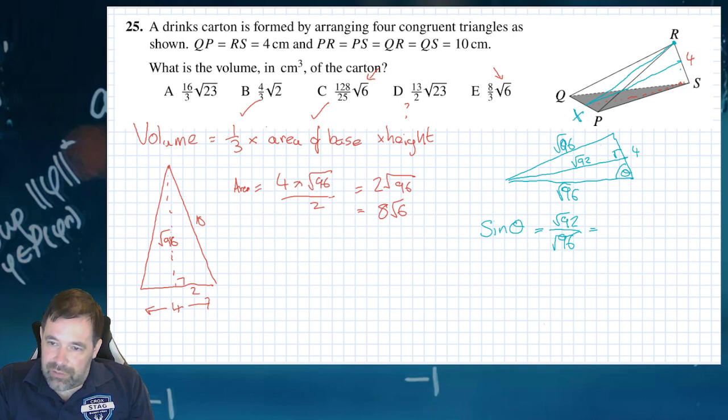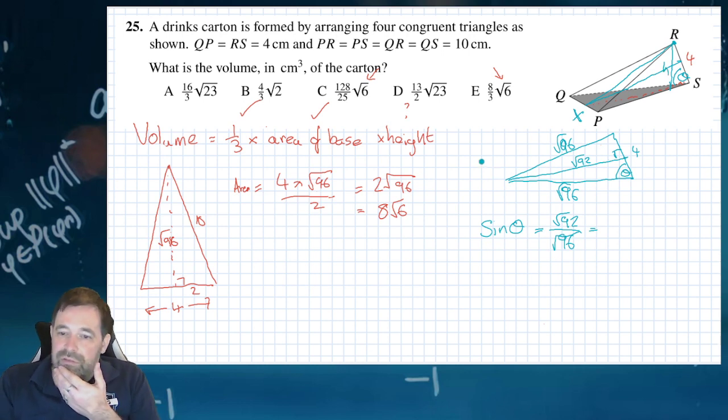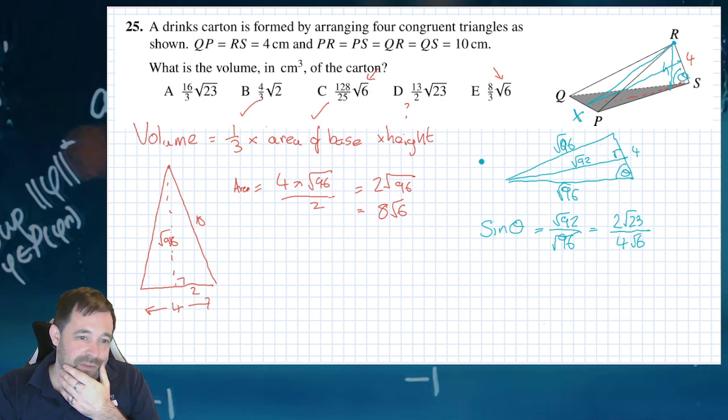So we're still trying to work out theta, but we're using Laplace's method. And once we've got theta, we know we can do h again, little h. So sine theta is root 92, which is... oh, we are going to get 23. Root 92 is 2 root 23, and root 96 we know is 4 root 6. So sine theta is that awful. The root sixes are going to cancel out.